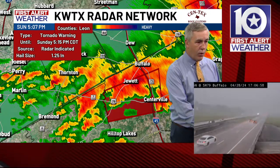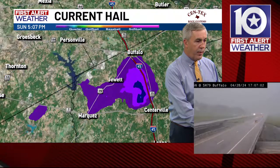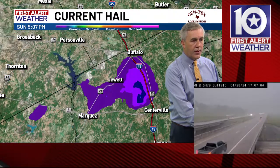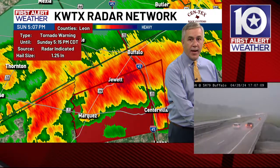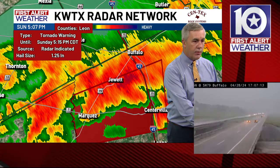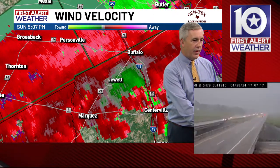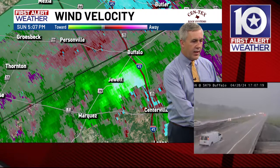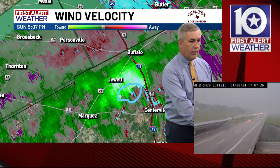But the bit of good news I can tell you right now is that the hail's still probably the biggest threat. That hail's getting close to crossing I-45 as we speak. Some quarter-size or larger hail is a concern there. Again, you can see a lot of the flashers where folks are driving into that. Every time I think this thing is not as intense and we're getting a little farther away from the radar, there's still that area there that's trying.